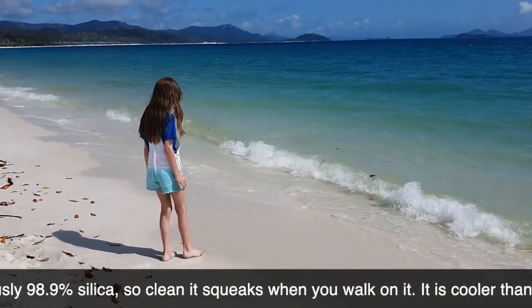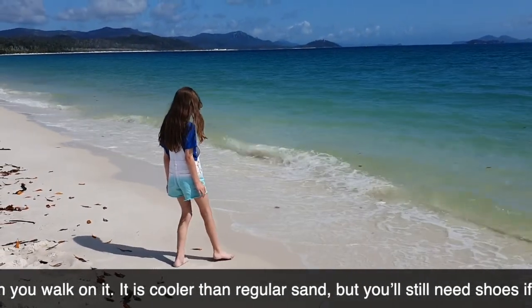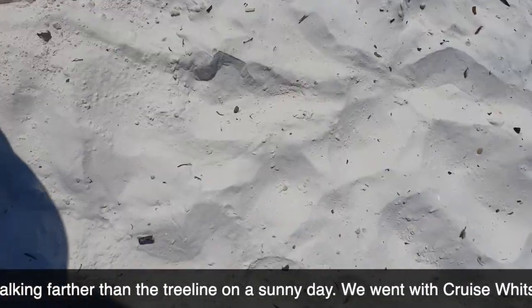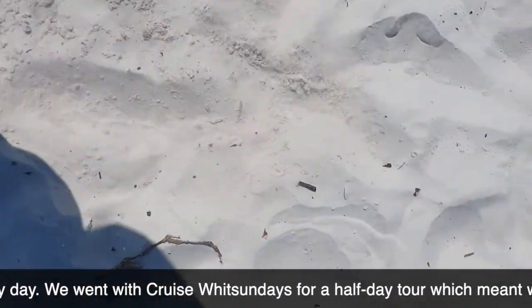The sand is famously 98.9% silica, so clean it squeaks when you walk on it. It is cooler than regular sand, but you'll still need shoes if you're walking further than the tree line on a sunny day.